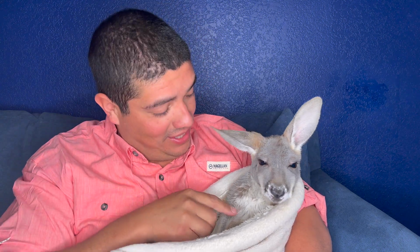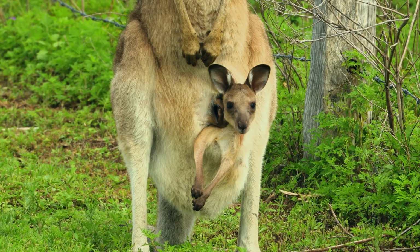Now, we've already talked about how big a kangaroo can grow, but we haven't talked about how big they are when they start growing. Sydney here was the size of a gummy bear. Now, if you don't have a gummy bear around, look at your pinky nail. That is how big she was when she was born. And she crawled up her mama's stomach and got inside of her mom's pouch.